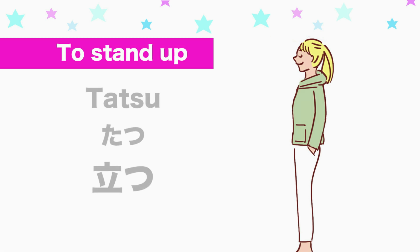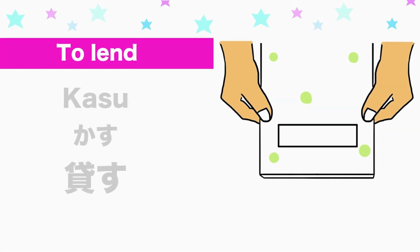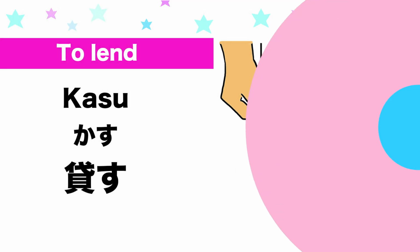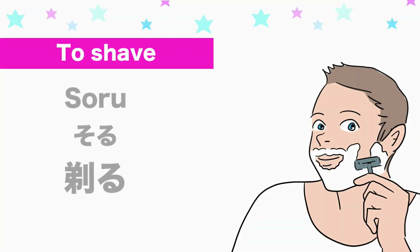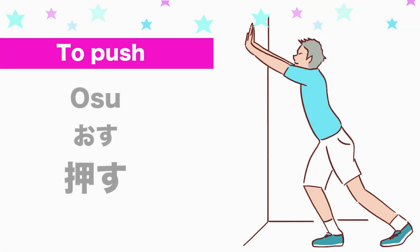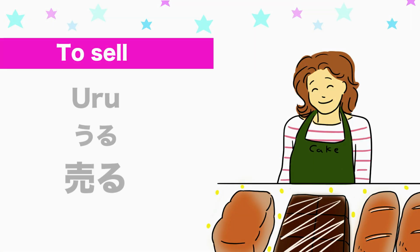To stand up 立つ. To lend 貸す. To shave 剃る. To push 押す. To sell 売る.